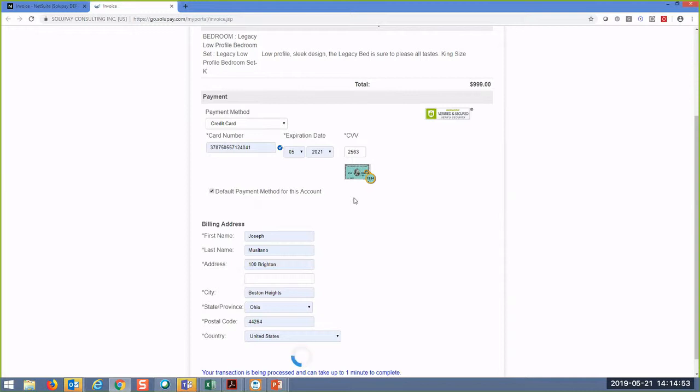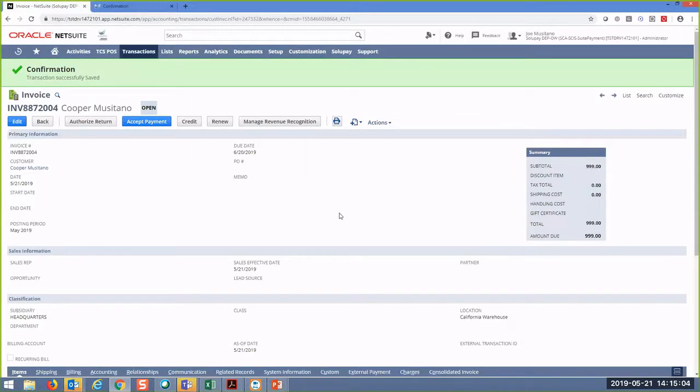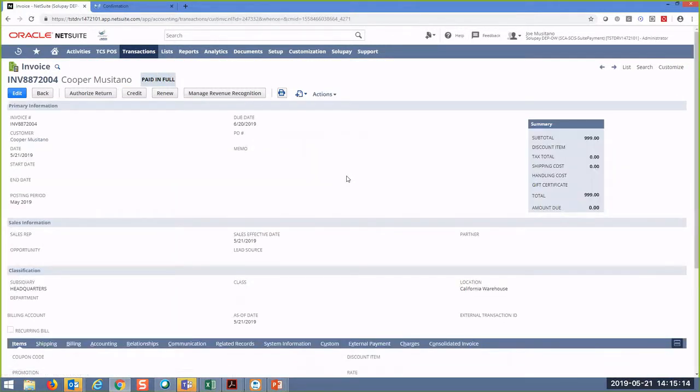And the beauty is this will update NetSuite immediately. So once this payment is approved, so thank you for your payment. I click back into NetSuite. I will refresh. As you notice here, the amount due is $9.99. I will go ahead and refresh in NetSuite, and then voila, they have the amount due as $0.